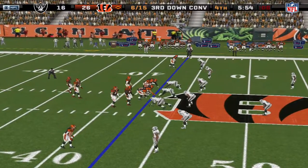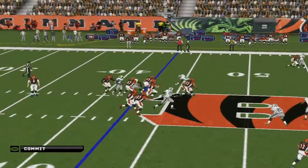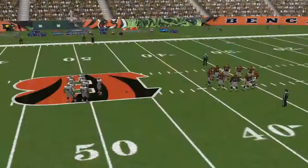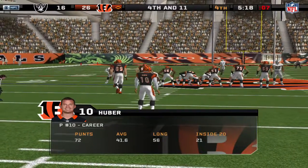Joseph was there on the coverage. Make him dump it off to the back. Bernard Whitehead is there on the stop. Cincinnati has been stopped on third down for the 10th time in the game.